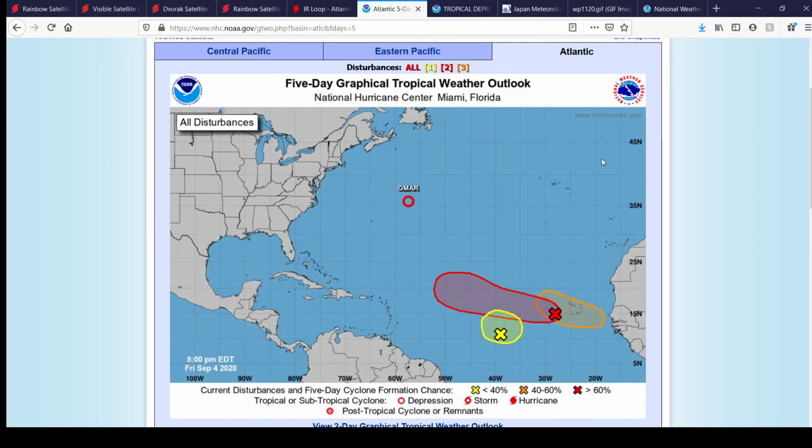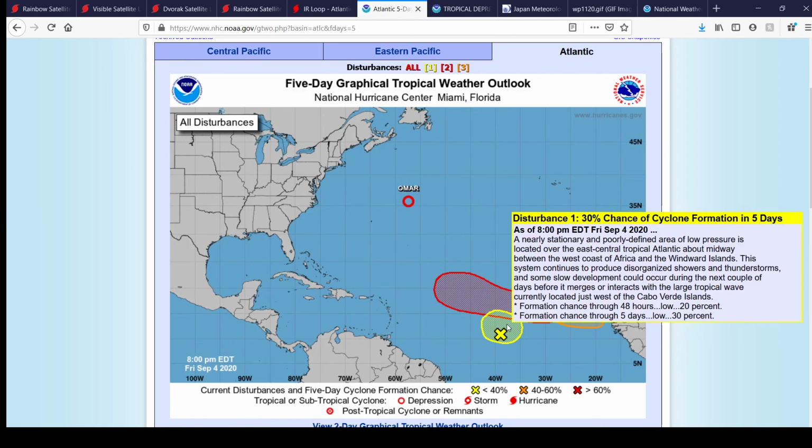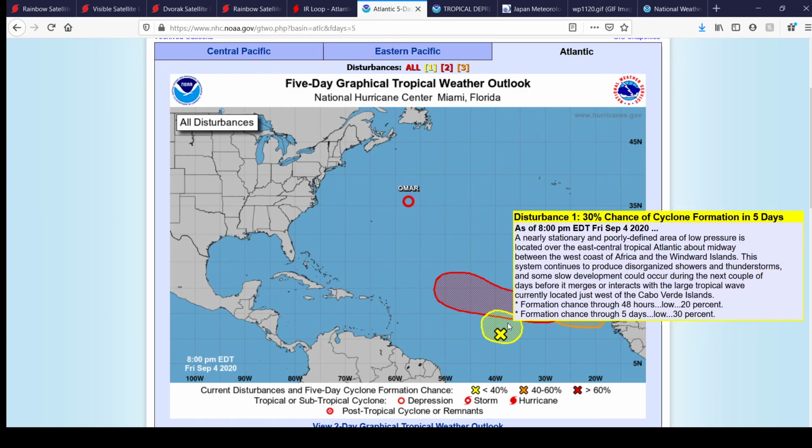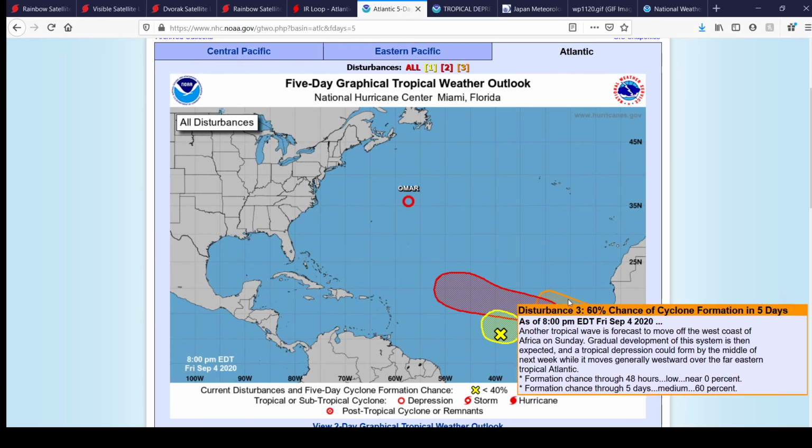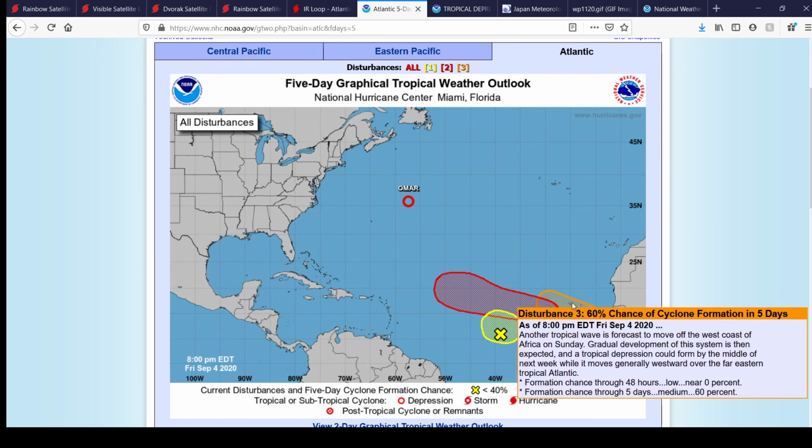There's other stuff currently going on in the Atlantic, though. We have Invest 91L right here, which has a 20% chance of formation throughout the next 48 hours, and through the next 5 days, a low 30% chance of formation. Then we've got Invest 92L behind it, which has a 40% chance of formation throughout the next 48 hours, and through the next 5 days, a high 80% chance of formation into at least a tropical depression strength storm or higher with time.